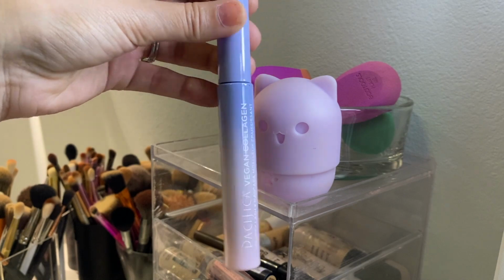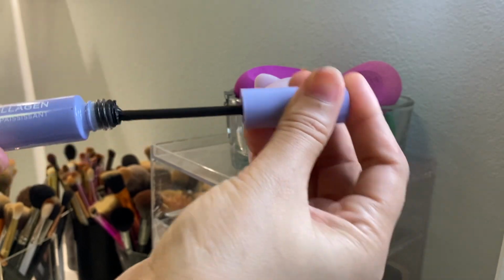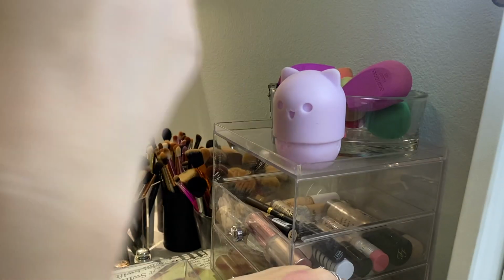I've repurchased it twice already. This one is from Pacifica. It's a vegan mascara. Let's see if it has any. Oh yeah, this has some there. I'll keep it. The Perversion Mascara, I love this one. It has some in there. I'll still use it. I'll keep it.